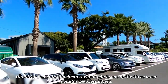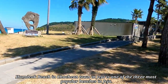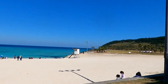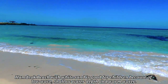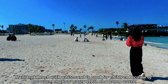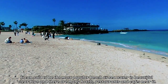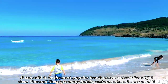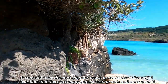Hamdeok Beach in Chuchan Town in Jeju is one of the three most popular beaches in Jeju. Hamdeok Beach with white sand is good for children because of low wave, shallow water depth, and warm water. It can be said to be the most popular beach as seawater is beautiful clear blue and there are many hotels, restaurants, and cafes near it.